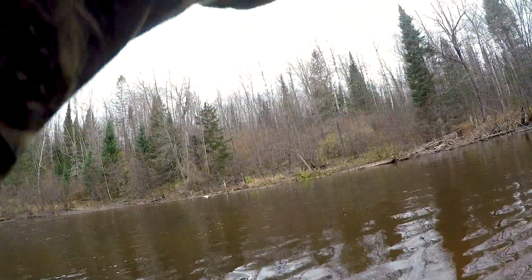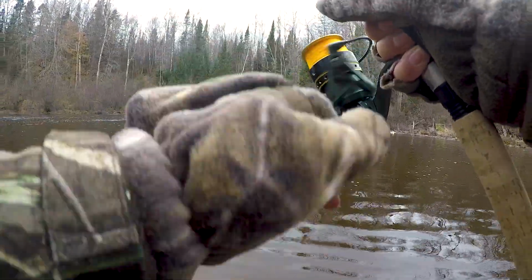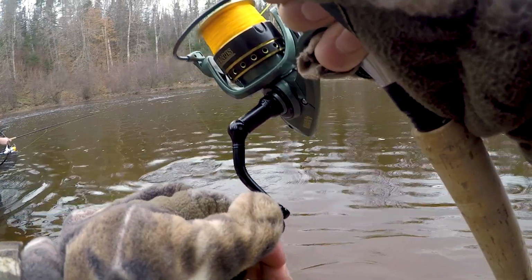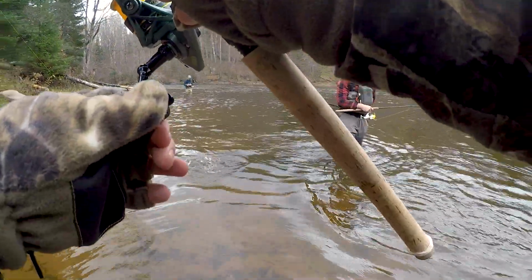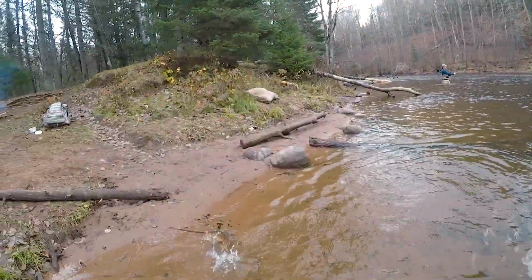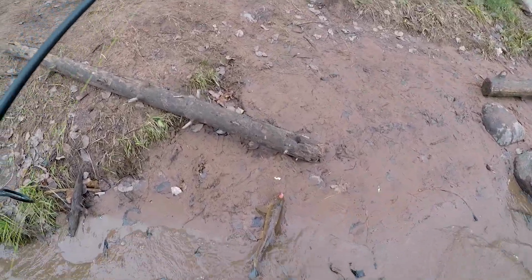Get the net. Oh, hey, seriously. Nice. Now let's bring you up on shore. Oh, guys, what is it? Sucker? Yeah. Sucker. That's exactly what it is. It's a sucker. Hooked you right on top of the head, too.